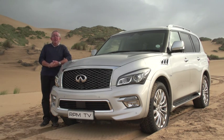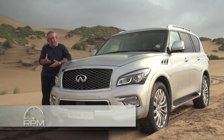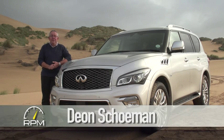And if you look around you, you'll see lots of Range Rovers, Lexus 570s, Mercedes-Benz GL Class cars and the like. No wonder then that Infiniti has decided to join that club. Meet the larger-than-life Infiniti QX80.